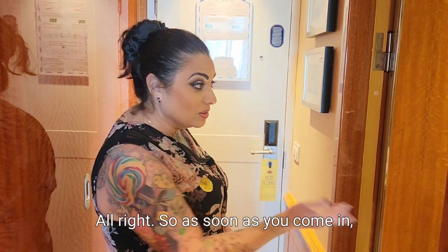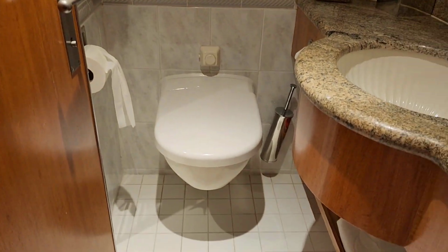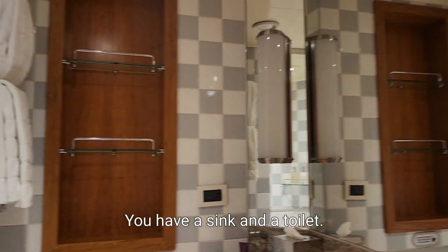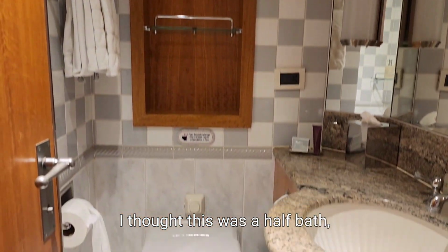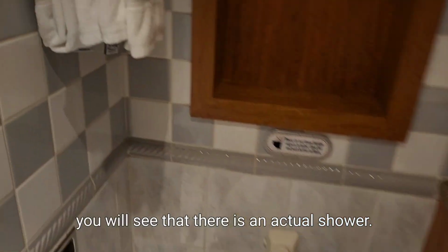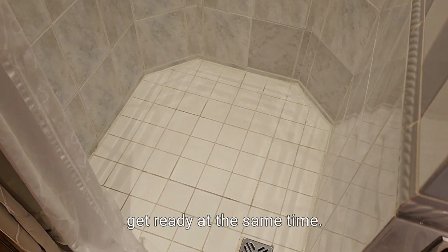All right, so as soon as you come in, you do have a restroom right here. The restroom is very roomy. You have a sink and a toilet. I thought this was a half bath, but if you want to go ahead and enter in there, you will see that there is an actual shower. What the heck? Yeah, surprise. Wow. So we can both get ready at the same time.